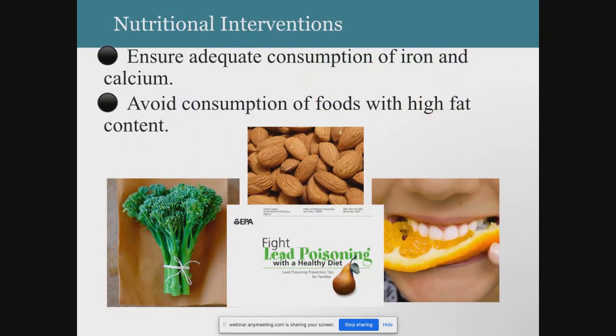Nutritional interventions, particularly for kids that we suspect are being exposed to lead because of where they live. There needs to be an adequate consumption of iron and calcium. Calcium will bind to that lead and help flush it out. Avoiding consumption of foods with high fat content is also important. There's a great little booklet that's free online you can get through epa.gov called Fight Lead Poisoning with a Healthy Diet. It contains all sorts of great little recipes that you can make for kids that will also help, particularly if they're in at-risk situations for lead. Next slide, please.